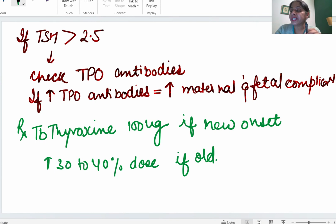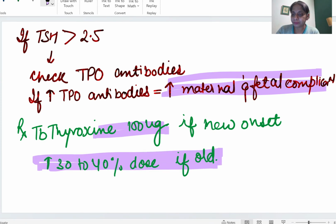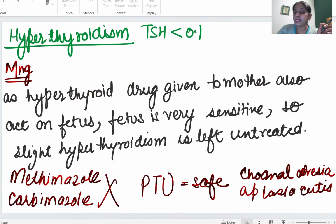If the patient has TSH more than 2.5, we check the TPO antibodies. If TPO antibodies increase, then there are high chances of maternal and fetal complications. So TPO antibodies are an indicator of maternal and fetal complications in thyroid problems. If the TSH has increased, the mother is getting hypothyroid disease, so you have to get the TPO antibodies. If TPO antibodies are increased, it means this is a complicated thyroid. The treatment of hypothyroidism is tablet thyroxine. And if the patient is already a case of hypothyroidism, then we have to increase the dose by 30 to 40%, right?